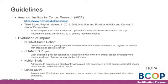And the recommendations are pretty similar to the American Cancer Society with 10 primary recommendations, which I'll show you on the next slide. There have been 4 different studies evaluating the adherence to these guidelines and cancer risk. The NutriNet-Santé cohort looked at overall cancer risks, with those with the lowest adherence and highest adherence having a statistically significant difference, especially in patients with breast and prostate cancer. So breast and prostate in this study seem to have the best reduction in cancer risk compared to those who didn't adhere to the guidelines as well.